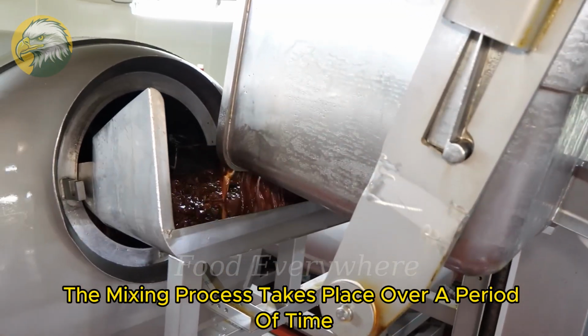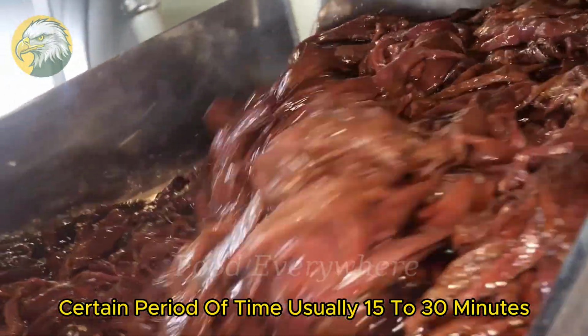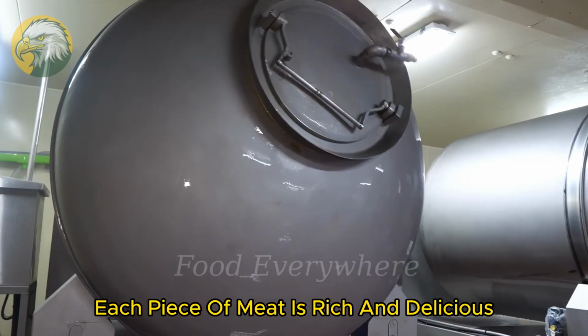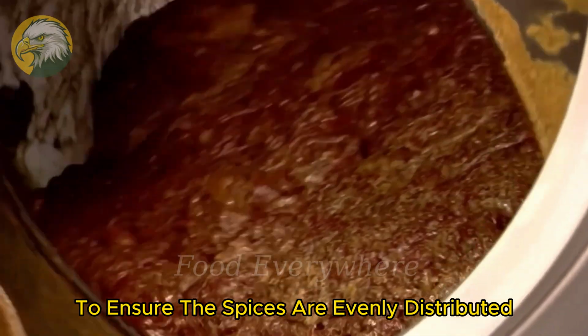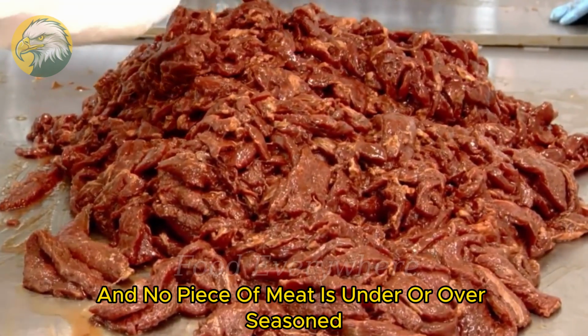The mixing process takes place over a certain period of time, usually 15 to 30 minutes. This helps the final dried beef have a uniform flavor. Each piece of meat is rich and delicious. During the mixing process, technical staff will regularly check to ensure the spices are evenly distributed, and no piece of meat is under or over-seasoned.